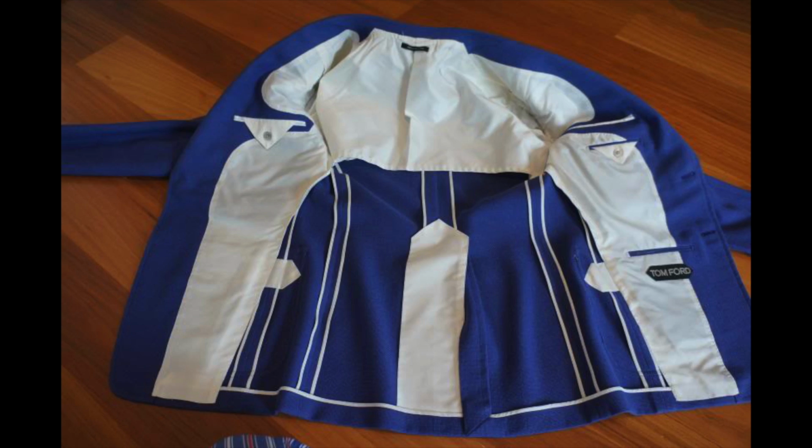So here you can see how you're going to be able to tell how much you can let out a garment. The coat, which is quarter lined right there, so that way you can immediately see how much there is. There is a seam in the center, and then there are also the seams on the sides. Generally, you're going to have an inch, 2 inches at most. If you're lucky, but generally it's just going to be an inch.